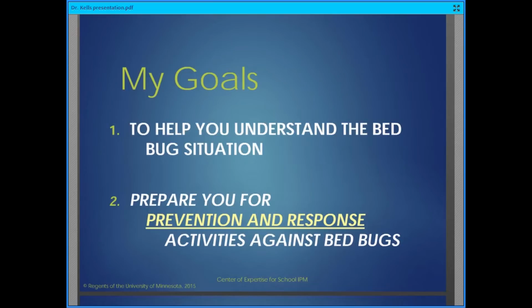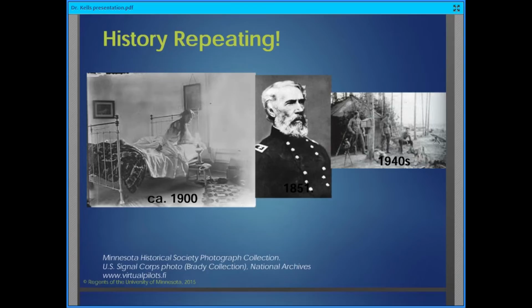So first of all, let's talk about the bed bug situation, not necessarily in the school itself or in particular situations, because that has been dealt with quite thoroughly by Marcia. What I would like to do is talk to you about the things that happen when we're dealing with bed bugs on a societal basis. And what we see is history repeating itself. I show you three pictures of incidences where bed bugs have occurred, and these are actually before the 1960s.